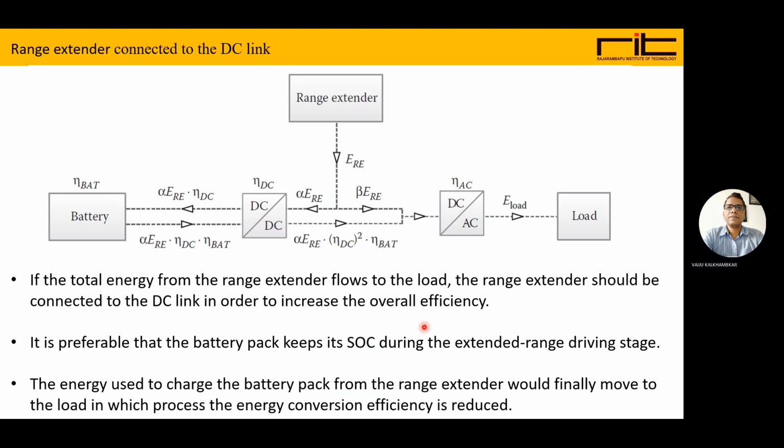The same is explained here. Now the range extender is connected to the DC side here. Earlier it was connected to the battery side here. Now it is shifted to this. Because of this, there will be changes in the energy or power flow equation. So this is the battery. Now from this range extender, it will have alpha into ERE energy, the part of the energy which is supplied via the DC to DC link to the battery. And second, it will be supplied to the DC to AC link and to the load. So here part alpha ERE will be diverted to the battery and beta ERE will be given to the load.